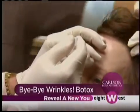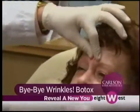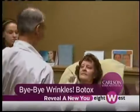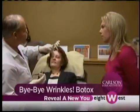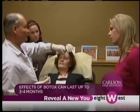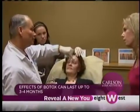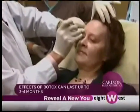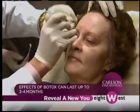And how long does the effect from a Botox treatment last? This will last her about 3 months. Now, the optimal results will be seen in 2 weeks. And I'll have her come back in 2 weeks, and we'll replace a little bit more if we need it. Everybody responds to this differently.